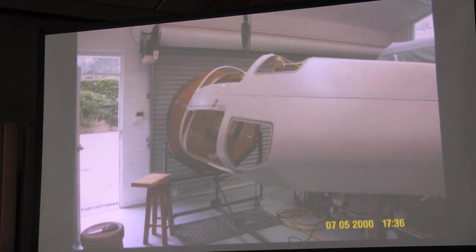A lot of the engine and electrical stuff I had to get later, and the engine was a separate issue. So, here we're getting into the build now. I'm sort of not watching the time.